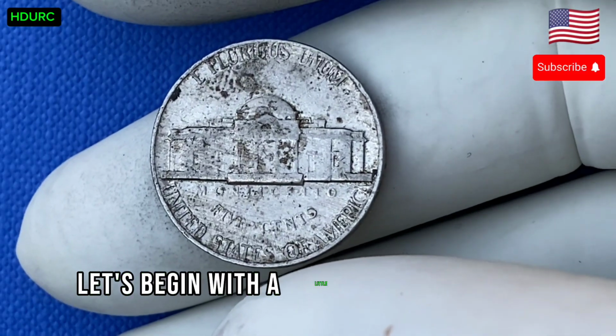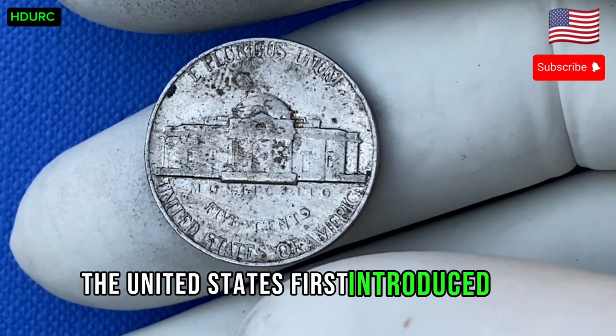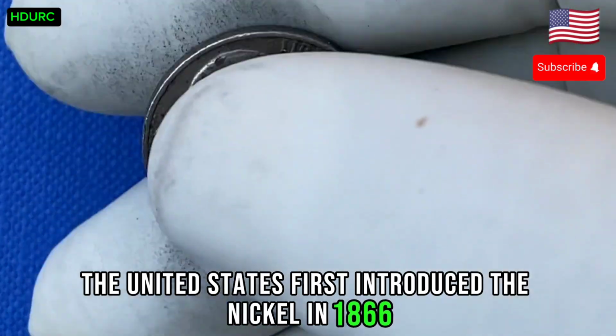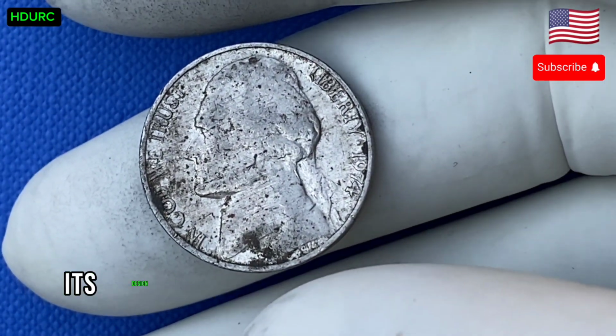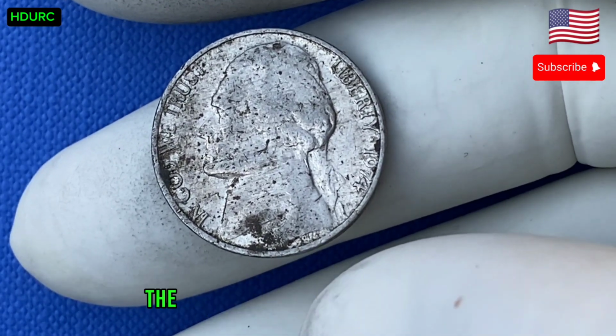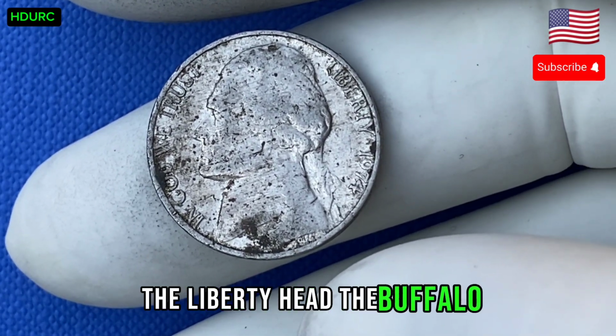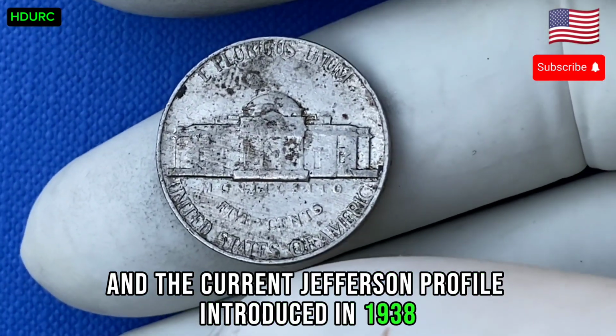Let's begin with a little background on the nickel. The United States first introduced the nickel in 1866, replacing the half-dime. Over the years, its design evolved, featuring iconic images such as the shield, the Liberty head, the buffalo, and the current Jefferson profile, introduced in 1938.